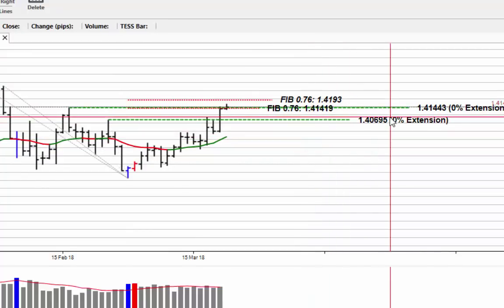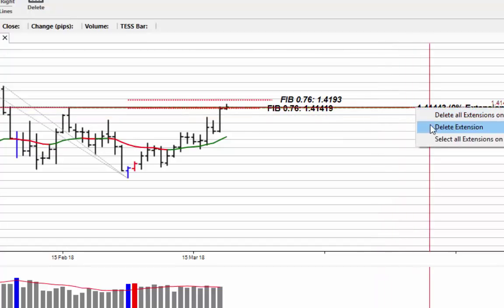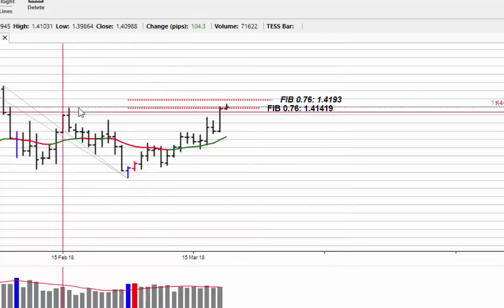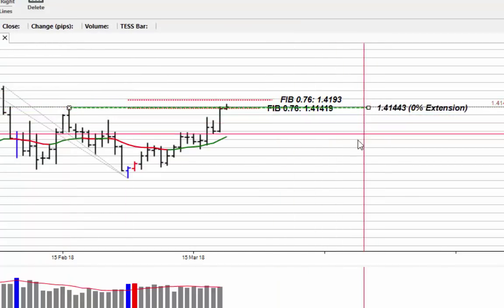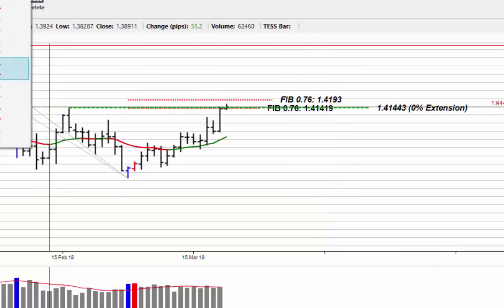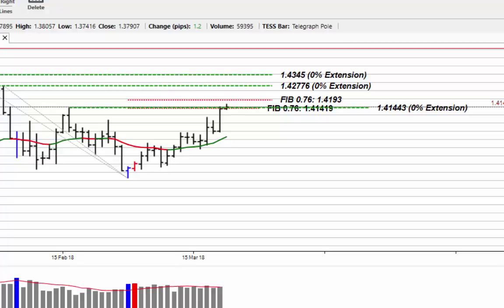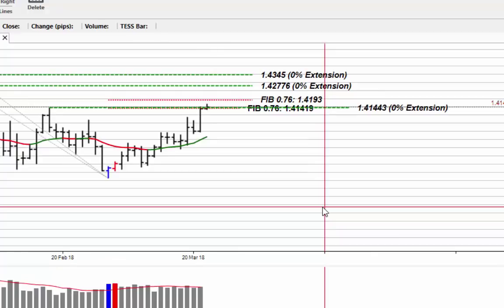I'm just going to remove all of these just to clear the decks a bit. We'll get rid of that one as well, and there you can see where we are. Just draw in that one there, which is in the same place as the 76%, which is probably why the market's struggling there at the moment. And then of course, should prices continue to move higher, we've got here, and obviously the high of January, which seems a long way away now, as we're midway through March.